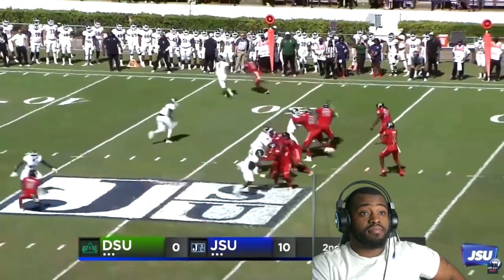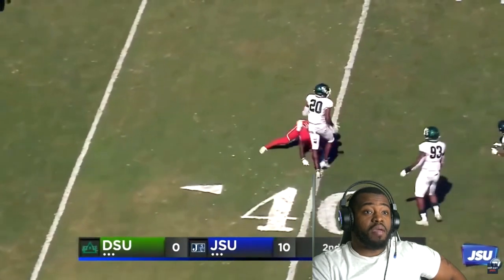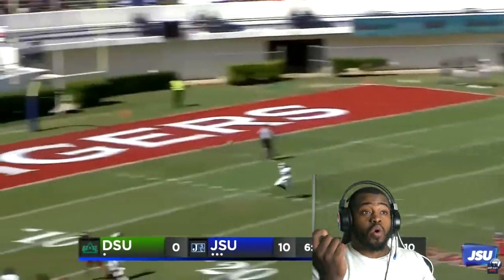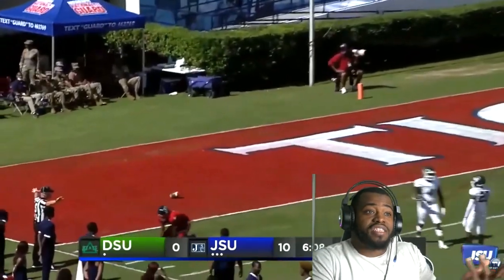Sanders in the shotgun takes a snap. Fires again across the middle. Warren Newman makes the catch, and man, Delta State was in this game the entire game, and that's what makes it bad. That's what makes it look bad for Jackson State.